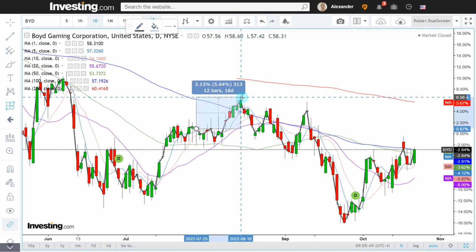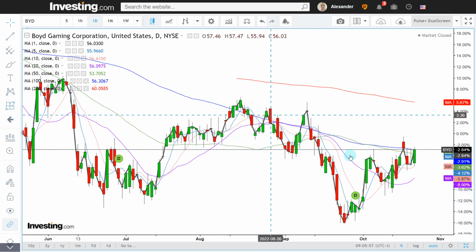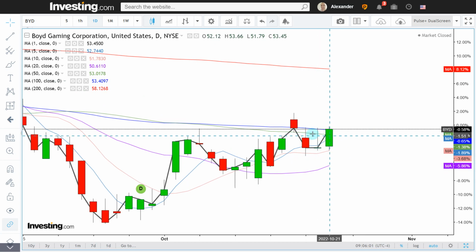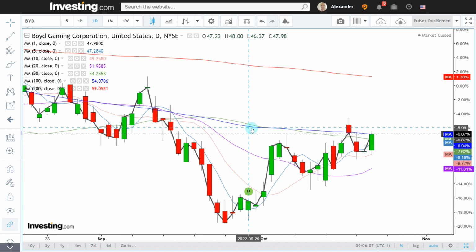Then we did get a 5.6% gain, peaking above the blue 100-day moving average. But then we did see a very substantial correction. And the 100-day moving average now, as you can see in the latest candlesticks, is a very clean resistance level. Pretty easy for the bears.